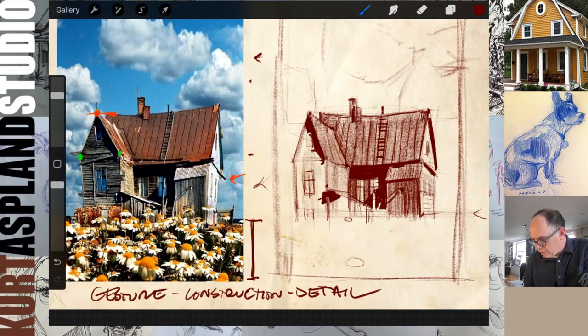All right, let's get this shed in here. And look at this, it has all of these. That's kind of a middle tone, I think. And that has these wood straights, right?